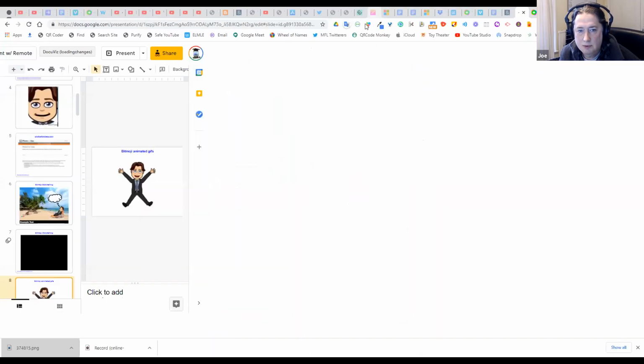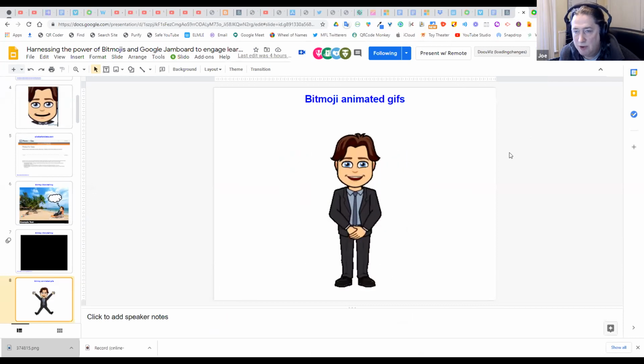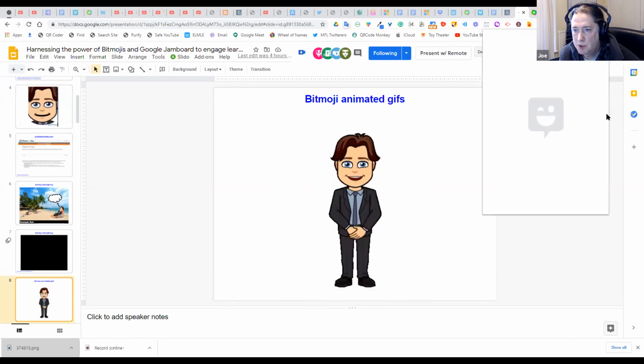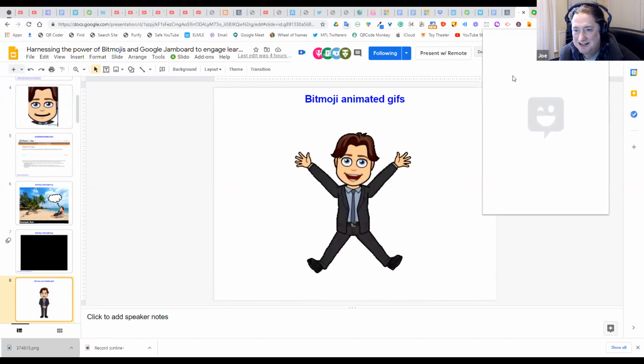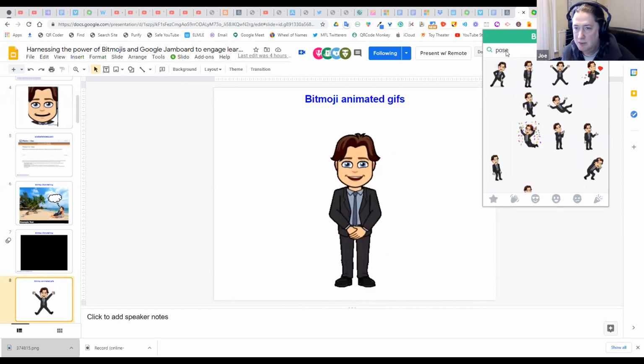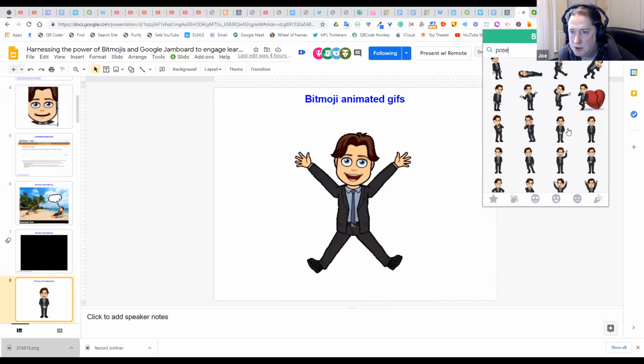Okay, right. So I'm going to use a website called gifmaker.me. But first of all, I'm going to create my character. So I'm going to click on my Chrome extension, which will now load up. Okay, there we are. And if I now put in the word pose, which is another nice tip, you get lots of Bitmojis without any text. So I now need to choose the Bitmoji characters that I want. So I want to have this one.